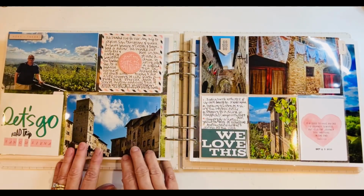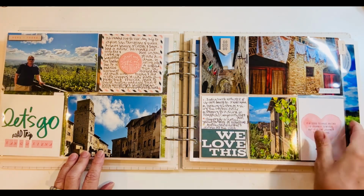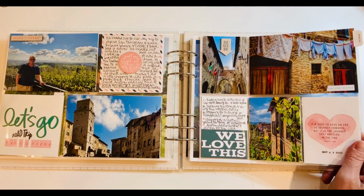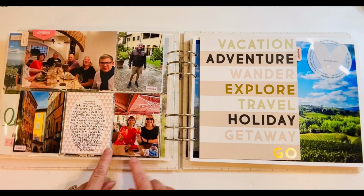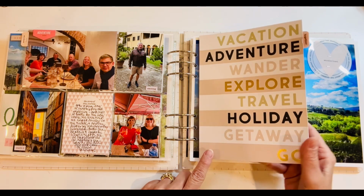And then this day we took a day trip to San Gimignano and Siena. It's hard for me to say, San Gimignano, I think. And they were just beautiful little medieval towns. So I added a bit of a larger insert with all these beautiful photos from the towns. Here we are in Siena. We had a nice lunch. And this was cut down from a 10x8 paper from last year's travel collection.